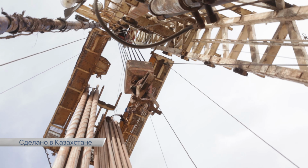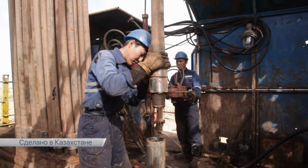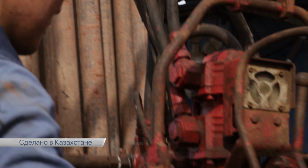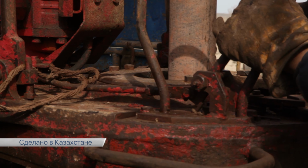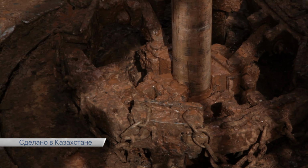Essentially, an underground well repair unit is a machine with built-in necessary technical equipment. Such APRS units in Kazakhstan are produced at only one enterprise, the Petropavlovsk Heavy Engineering Plant, PZTM. A company with a 56-year history, it provides equipment for many industrial sectors of the country.